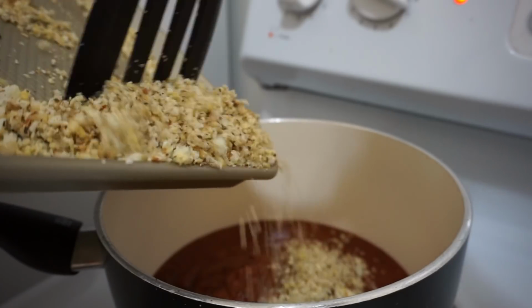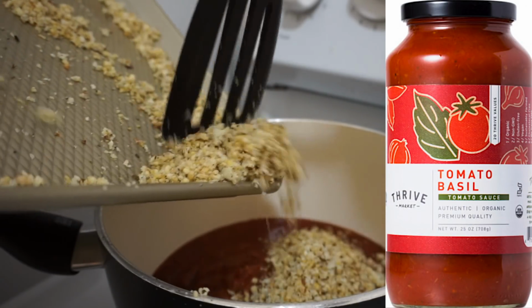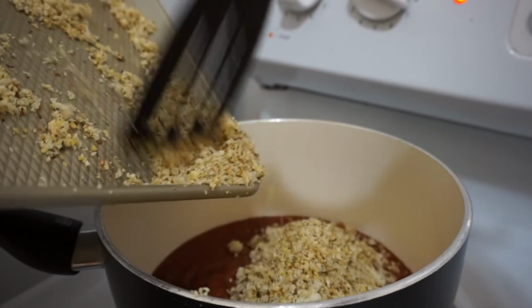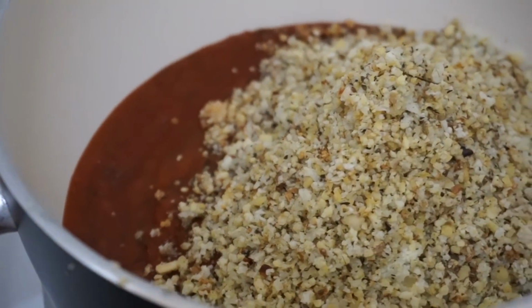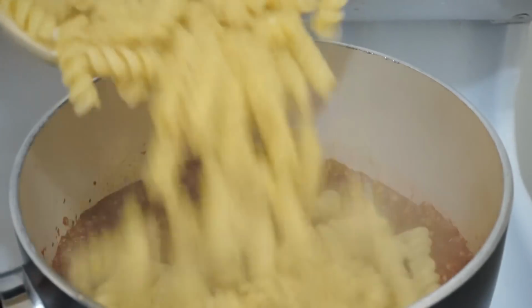While my pasta was cooking, I went ahead and warmed up some vegan pasta sauce on about low heat, and then I transferred the tempeh cauliflower almond mixture to the sauce, and it creates this really thick, delicious kind of vegan meat sauce, if you will. And I also did a little splash of water, probably a few tablespoons of water to thin it out a little bit, and then stirred in my pasta.